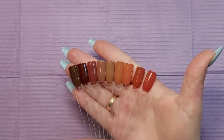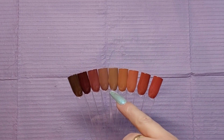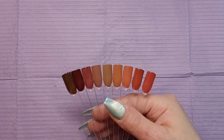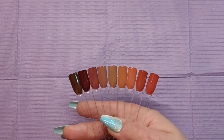So here is that solid gel palette. I have done two coats on all of the colors except, is it this one? I only did one coat. The first color I did one coat, that was very pigmented and nice. The rest of them are jelly, so you will need a couple, two, three coats on them.